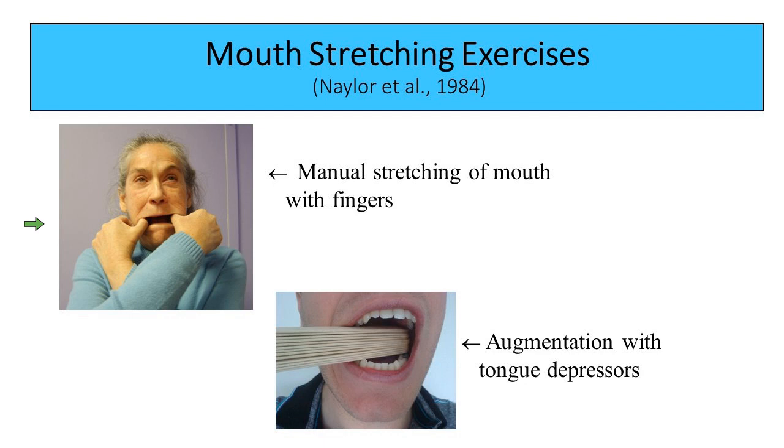So what you do is you put one thumb on the corner of one side of your mouth. So let's say take your right thumb and put it in the left corner of your mouth, and then put your left thumb in the right corner of your mouth, and then pull to stretch your mouth like she's doing in the picture here. So each hand pulls away from the face to try and stretch the mouth.